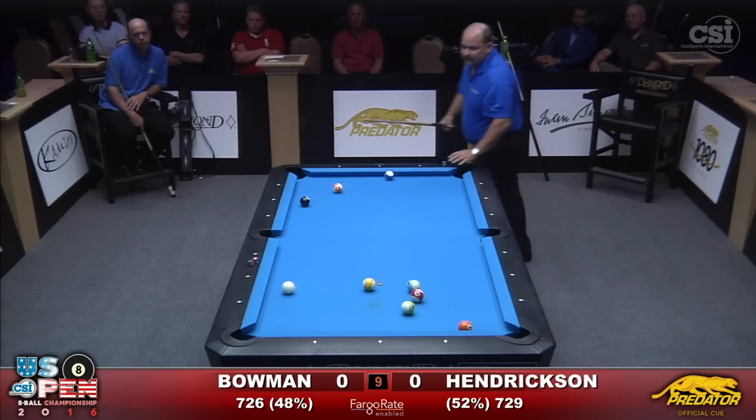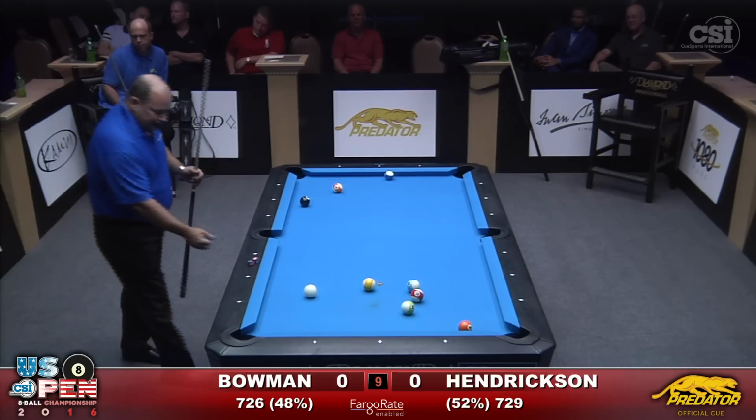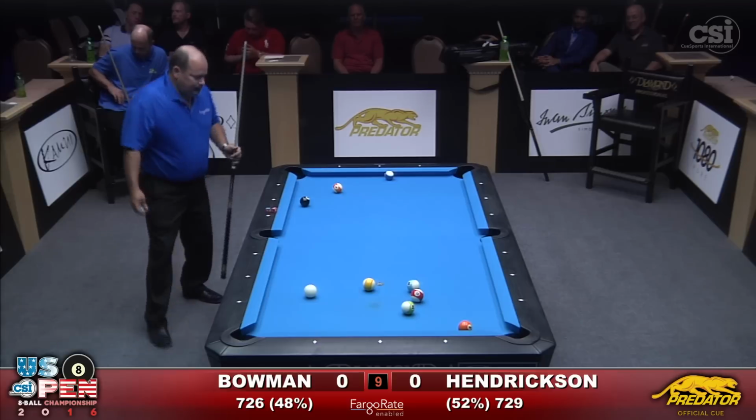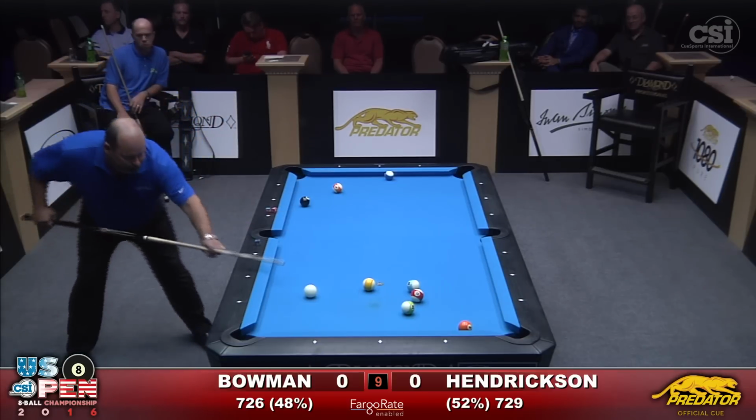That ball skidded. Oh, wow. It looked like he missed it, but it just barely caught the outside. That ball skidded just a hair. Did you notice that? Yeah. And it spun out away from the pocket. How did that ball go in? It looked like it was 2 inches off the rail. It just barely caught the corner and slid in.